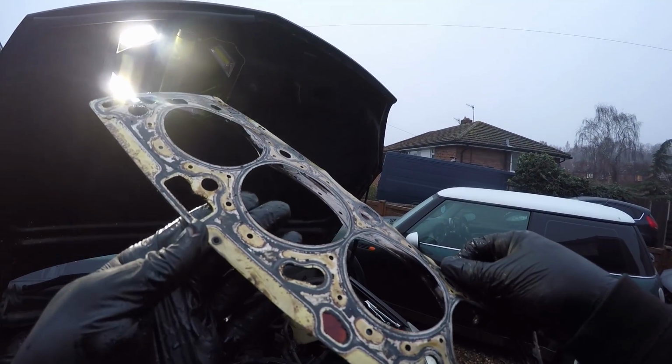This is probably the factory one, I'd imagine. Is there any markings on it? Probably is factory. I'm actually well happy with today's progress. I was hoping that by the end of today, I would have the head off so that I could inspect. And then tomorrow I'm gonna clean everything up, and rebuild time is tomorrow. So we're exactly on time.